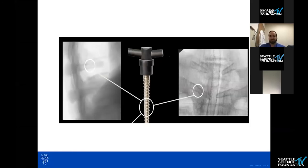Intraoperatively, you can see the screw. For those of us who like to see our screws, this allows you to see your whole screw. You don't have to draw a line from a marker to a tulip. You can see actually where your screws go and how they connect.